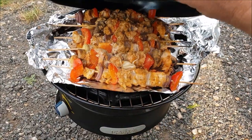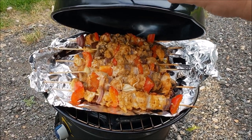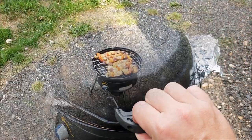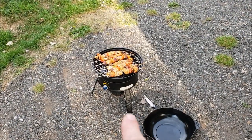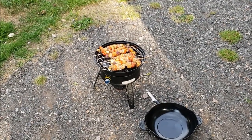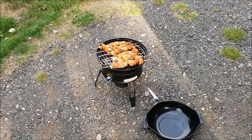Well, these are getting there now. Nearly ready. Just taking them out of the foil now. I'm just going to brown them off a bit on the grill. Fine stuff burns a little bit too quickly if you don't have some foil there.